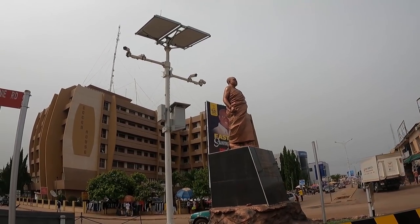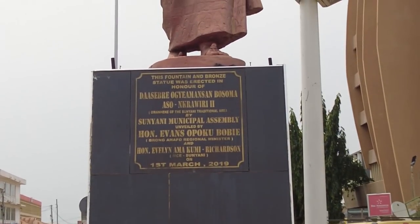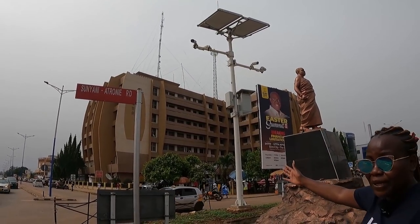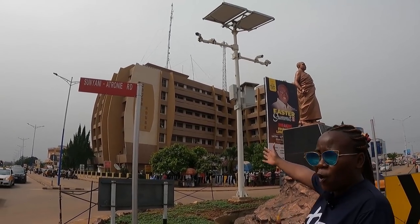If you want to know more about this statue, pause this video and you can read much more about the statue. And on the other side, we have the Cocoa House. Cocoa House is one of the most popular buildings here in Sunyani. The locals actually call Cocoa House Cocoa Board.